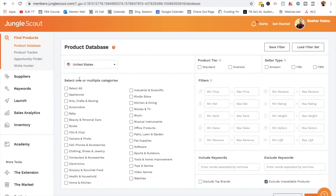So these are some of the categories that I personally like to sell in, that I've sold in, that I like to look under. These are what they are, okay? Baby, very good. Beauty and personal care, I just started. Actually, my new brand is all about beauty and personal care, and I'll show you what that brand is in just a second. Health and household, home and kitchen, industrial and scientific, kitchen and dining, office products, pet supplies, sports and outdoor, tools, toys and games, and that's it.